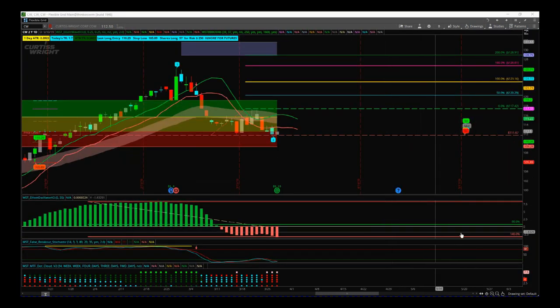CW, very close to that stop. We are just about ready to cancel this. If we don't get any more bullish momentum today, we will cancel the order on CW.